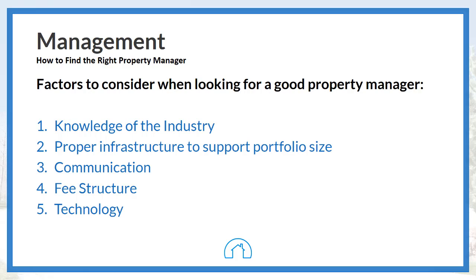All right. Communication, very important. What is their follow-up for communication? What is their process for communicating with their owners? Fee structure, obviously the fees are important. What's the management fee?